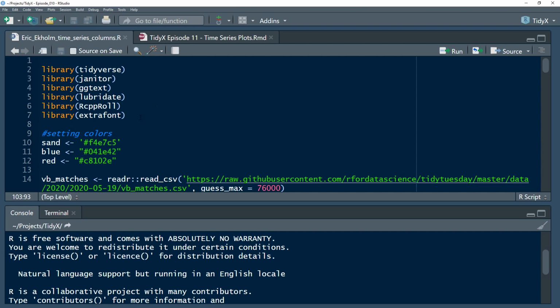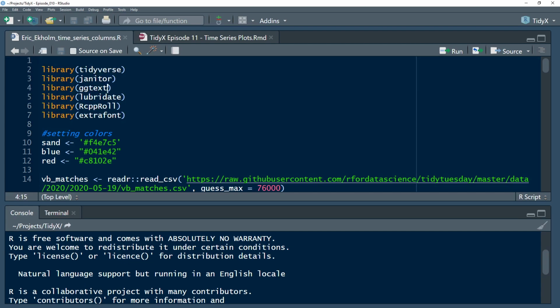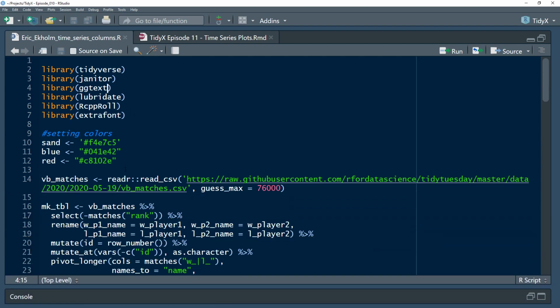Like we've discussed, he has all his libraries at the very beginning. He's loading Tidyverse first, and Janitor, which is back to help clean up stuff. ggtext, which we've seen before, helps with plotting text. Lubridate handles dates. This RcppRoll, which I hadn't used before, but Patrick said you have, right? Yeah, I use this pretty frequently, anytime I'm dealing with time series and trying to do rolling statistics over data sets where things are collected in serial measurement, or even wearable tracking data. Super useful, that makes sense. And then extrafont brings in some extra fonts, like its name says.